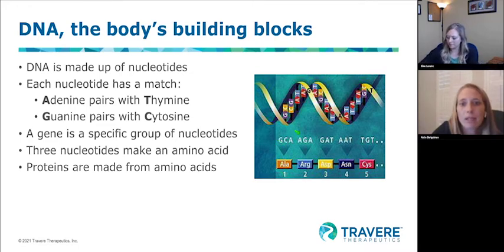And a nucleotide makes up an amino acid. So three of these nucleotides together, these G's, these C's, these A's, are an amino acid. And these amino acids make protein. So you have this code, and they all stand for something different. And this code is what comes together and makes proteins. So all of these amino acids that are down here make proteins. And I think we'll explain it a little bit better in this next image here.